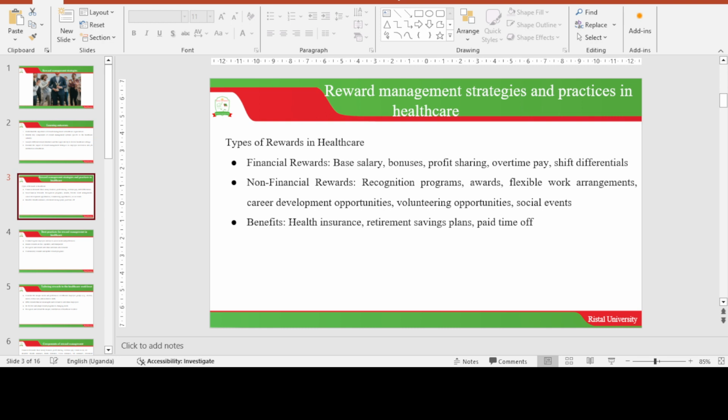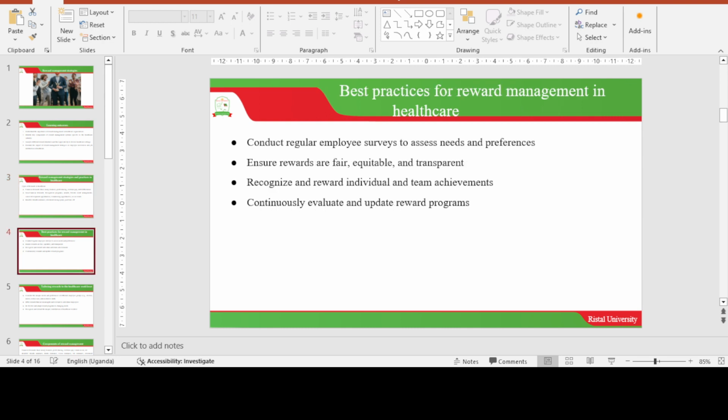Having looked at the types of reward in the hospital or healthcare setting, now let us look at the best practices the management can put in place to make sure that they reward their employees or the doctors effectively. Number one is to conduct regular employee surveys to assess needs and preferences. Not all people in an organization have the same needs or preferences. The doctors might have what they feel is better for them. The midwives, the nurses, the lab technicians, everyone in that organization has different needs and preferences. So as a manager, or as a human resource officer, or as an admin of the hospital, you first need to know who is in need of what. That will help you a lot in terms of customization or personalization of the reward.